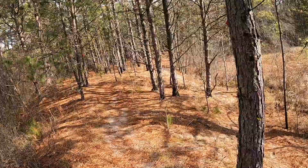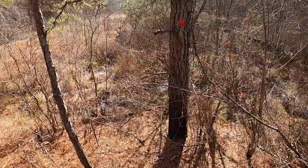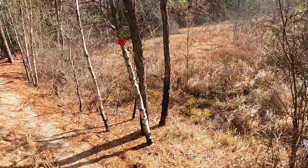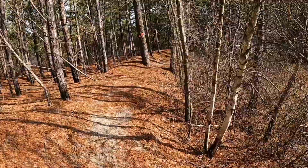We just got done doing this little trail over there. And now we're going down. It's the red markings right there. Another one. And start jogging again.